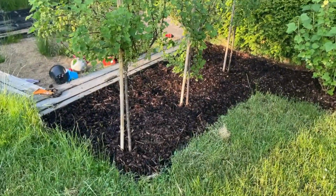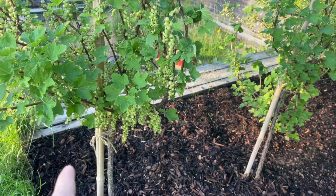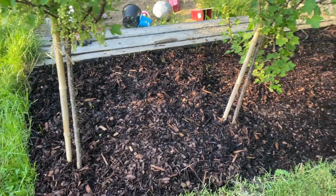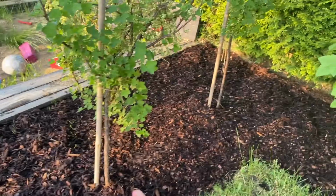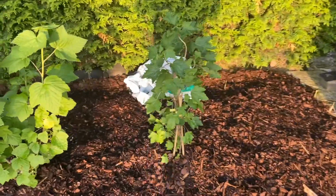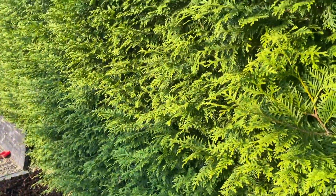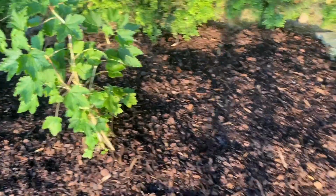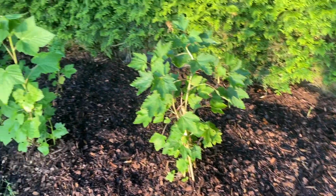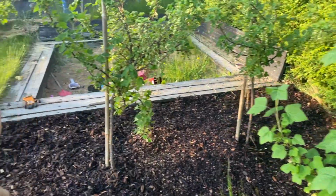This side of the fruits, we have this side. This is newly done as well. See, this is that red currant, and I've done it. I finished this one all the way until that side. Oh, we still have this. So here, those, the same, and that one.